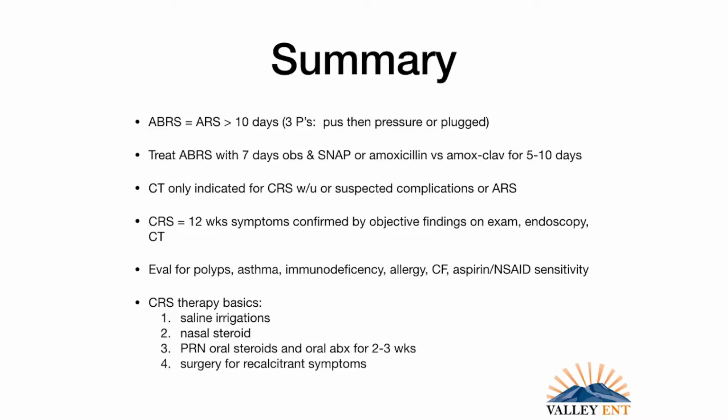CT scan is only indicated in a chronic sinusitis workup or when you suspect complications. It's not indicated in acute rhinosinusitis if you have the diagnostic criteria already met. CRS or chronic sinusitis, that's 12 weeks of symptoms confirmed by one objective finding. When you diagnose chronic sinusitis, evaluate for polyps, asthma, immunodeficiency, CF, allergy, and aspirin sensitivity.